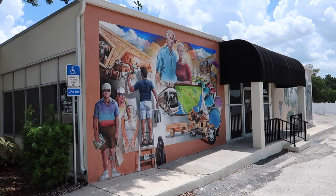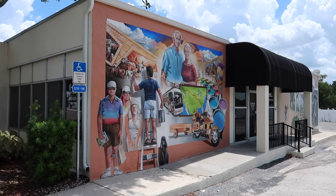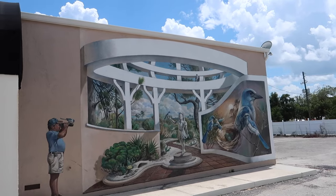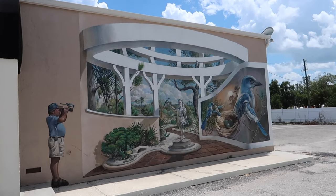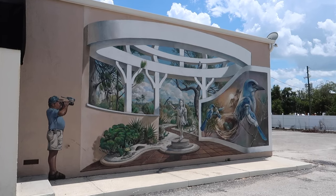Murals, murals, murals. Check it out. It's awesome. This one's a little more modern. These folks look like tourists. And the bird watcher. Look at that. Checking out the blue jays. That one is beautiful. I like this one a lot.